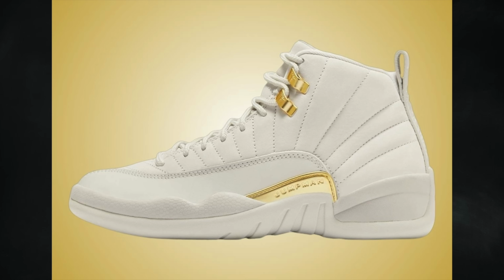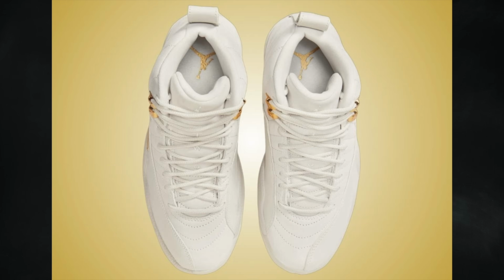Now, if you like them, my suggestion is to be patient because these are definitely going to sit. December is when they're going to drop. I'll give you the specific release date in a moment. And there's so much stuff dropping in December, I mean, even in November, that these are going to get overlooked. Although it's a clean colorway, I do like that it features Phantom instead of a true white, so it's kind of like an off-white. The metallic gold details also give it a premium, luxurious look to a certain extent.